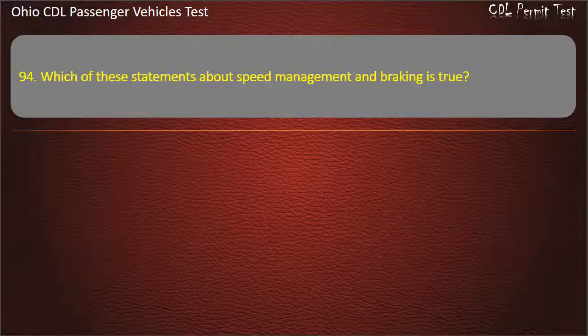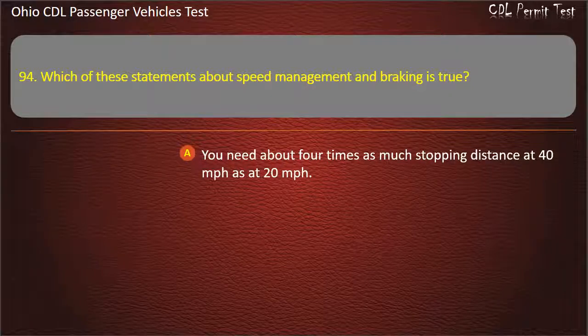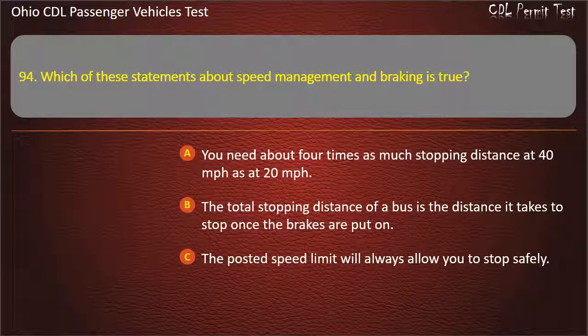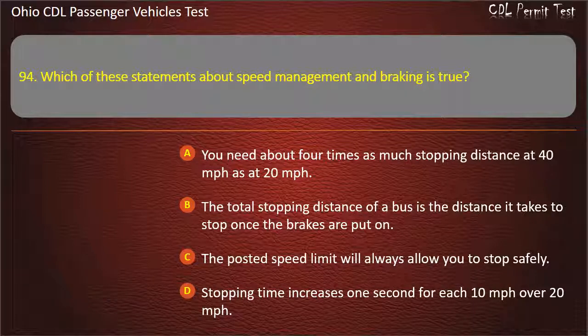Question 94. Which of these statements about speed management and braking is true? You need about 4 times as much stopping distance at 40 miles per hour as at 20 miles per hour. The total stopping distance of a bus is the distance it takes to stop once the brakes are put on. The posted speed limit will always allow you to stop safely. Stopping time increases 1 second for each 10 miles per hour over 20 miles per hour. Answer. You need about 4 times as much stopping distance at 40 miles per hour as at 20 miles per hour.